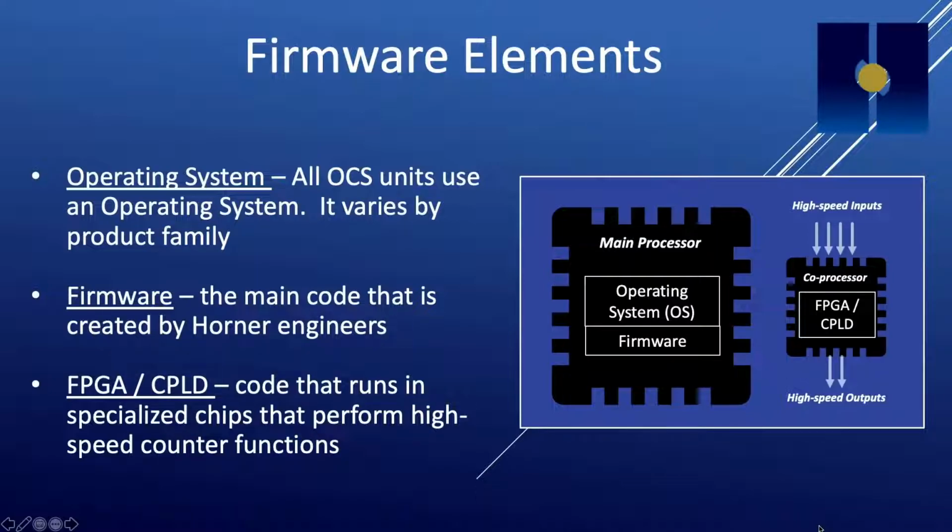And then there's an additional piece called either the FPGA or the CPLD, and that is special code that runs in specialized chips that are used for our high-speed processing, our high-speed counting, to do quadrature or to count signals that are faster than the logic scan rate. And on the output side, to create step and direction type outputs, or very high frequency PWM or frequency type outputs. Those are handled in a special chip. And that chip needs code, and that is either an FPGA chip with FPGA code or a CPLD chip with CPLD code. And what do those stand for? FPGA stands for Field Programmable Gate Array, and CPLD stands for Complex Programmable Logic Device. Okay, so there are different elements that make up the firmware when we talk firmware.